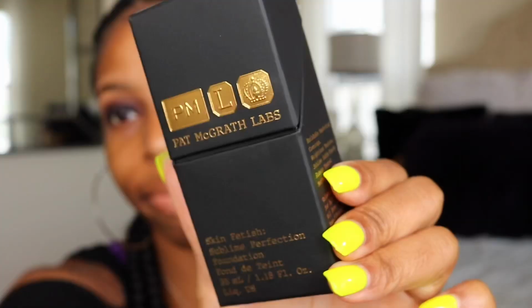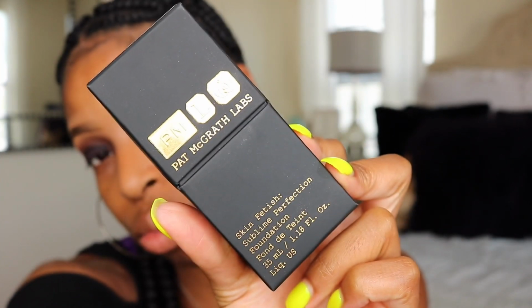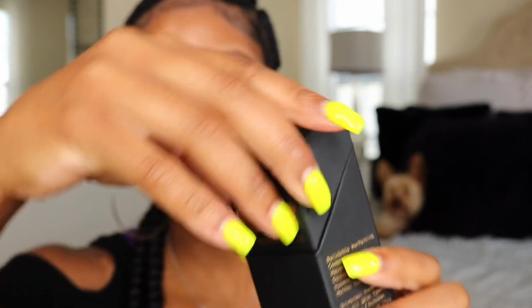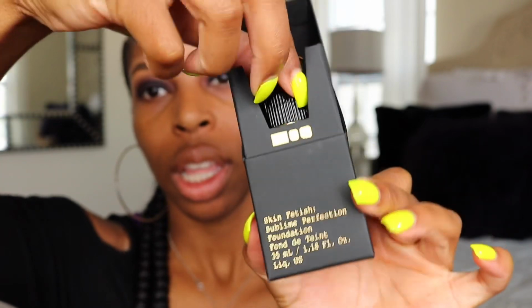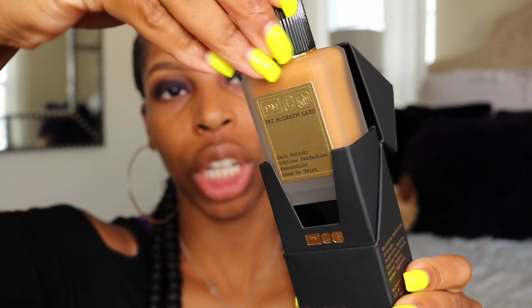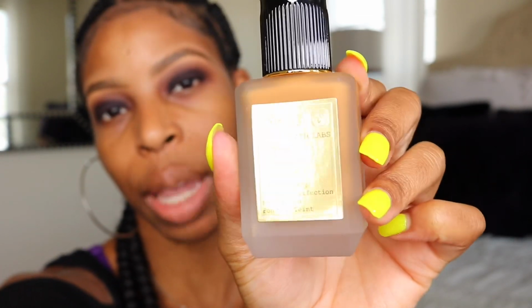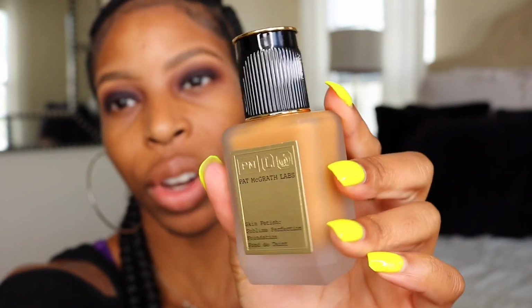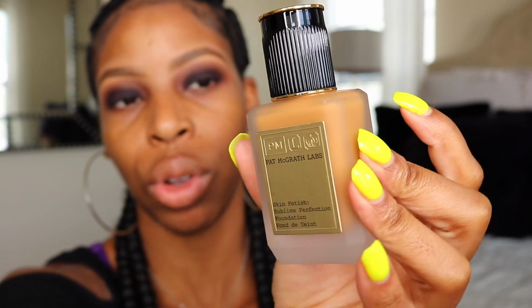We're gonna get into this packaging. I don't wanna talk too much about packaging because I feel like it's a waste of time, but let me just tell you, this packaging is absolutely stunning. It looks almost like a perfume bottle, if you will. And it opens here, like so. I think that's super pretty. Here is the foundation packaging. I personally think the foundation looks like a perfume bottle. It's weighted, it's very heavy, it's gorgeous, it's like a matte frosted bottle.